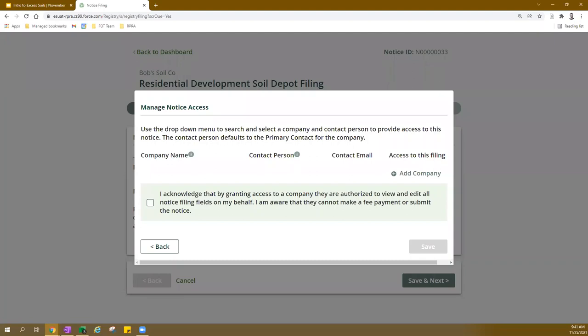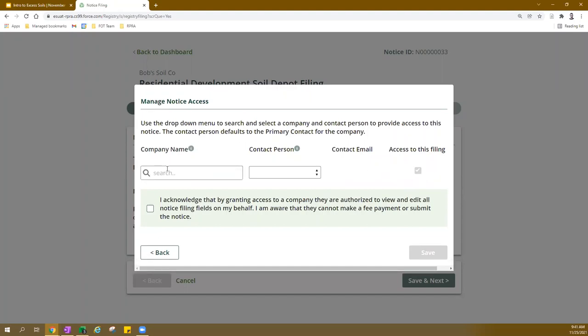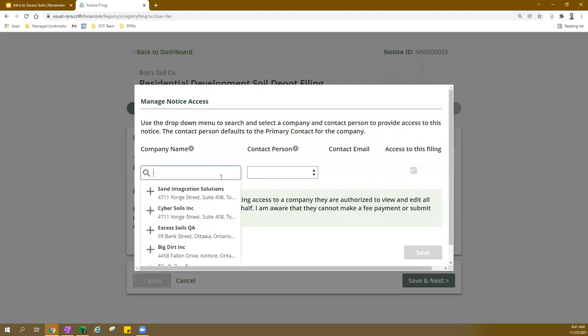In order to assign that access, I click on the Add Company button, and this is going to bring up this search bar here that allows me to search for a company that I would like to provide notice access to. So that first step of assigning notice access to another company is to search for the company name. The system is going to search for all of the companies that are currently registered in the Excess Soil program. So if a company is not in the list or you cannot find it after making a search, then recommend that they sign up for an Excess Soil program account.